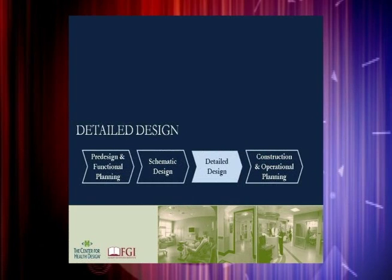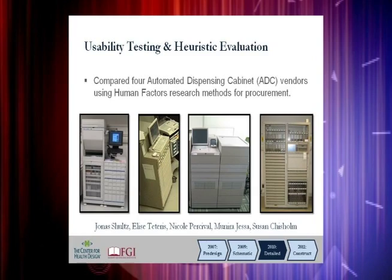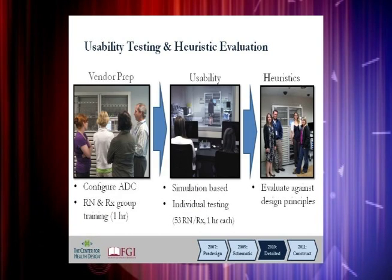So then we went into the detailed design when they were starting to go to an RFP for the medical devices and equipment that was going to furnish these spaces. As part of the RFP process, we were evaluating the automated dispensing cabinets. We had 4 shortlisted vendors that came into the space. We had the vendors fully configure those cabinets as if they were going to be implemented on a medical surgical unit. And then they came on site and provided training for a group of nurses and pharmacy technicians who would ultimately be using those cabinets.